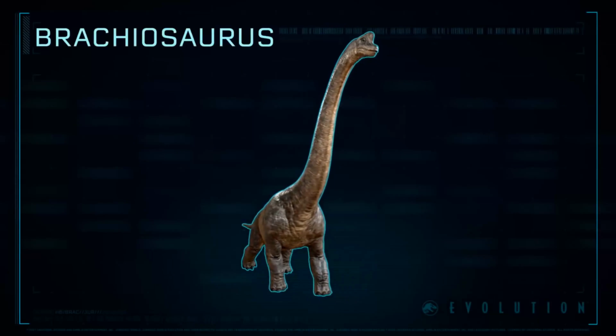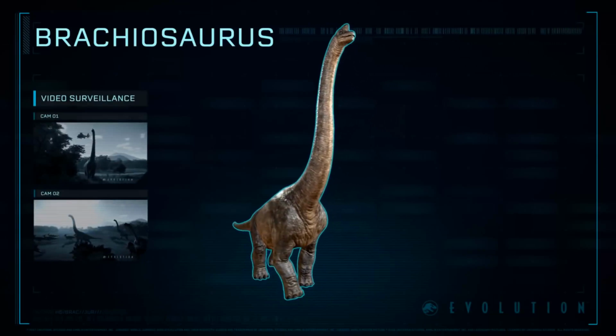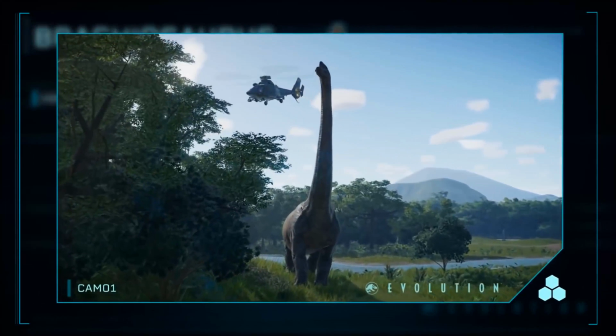Brachiosaurus is a genus of large sauropod dinosaur. It weighed up to an estimated 56 metric tons.